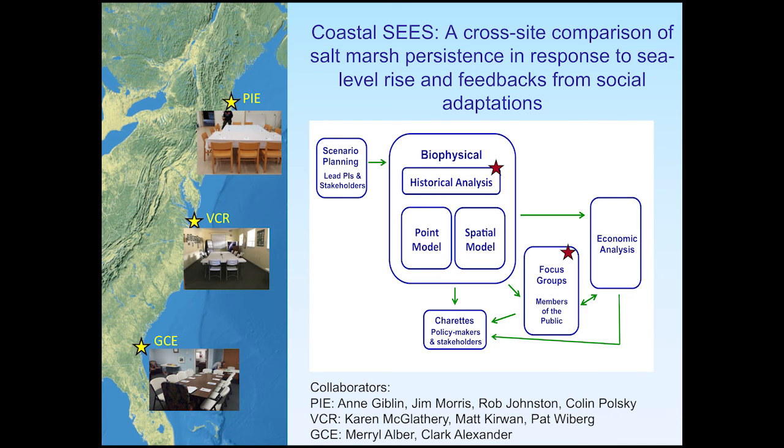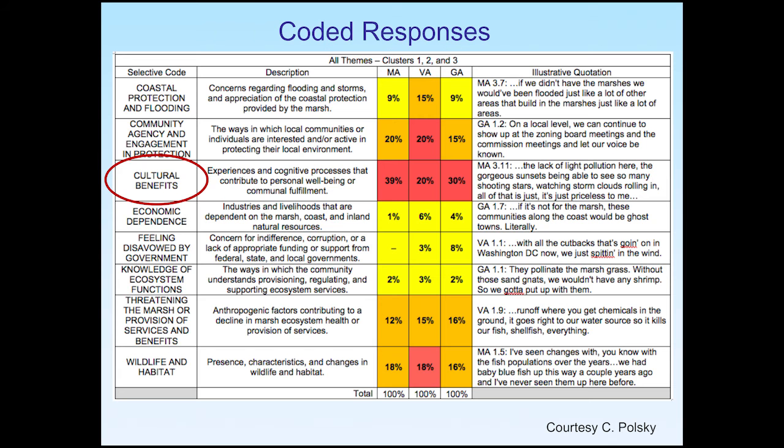He and his students ran focus groups last summer in each of the 3 sites where they brought members of the public in and asked them, what do you think about when you think about marshes? What do you care about? What are you concerned about? And then they did a whole bunch of coding of interviews and things that I don't really understand.